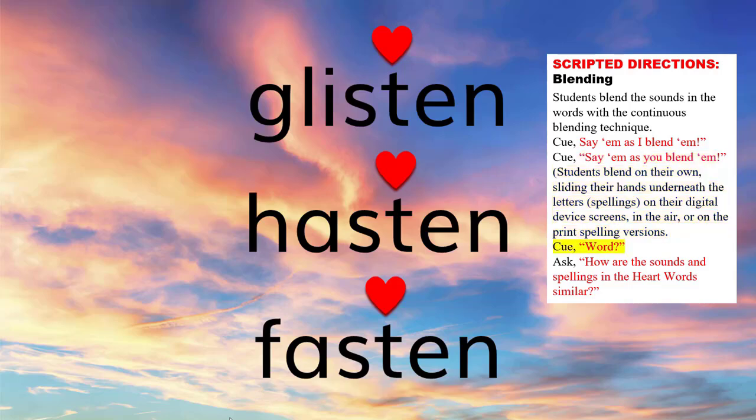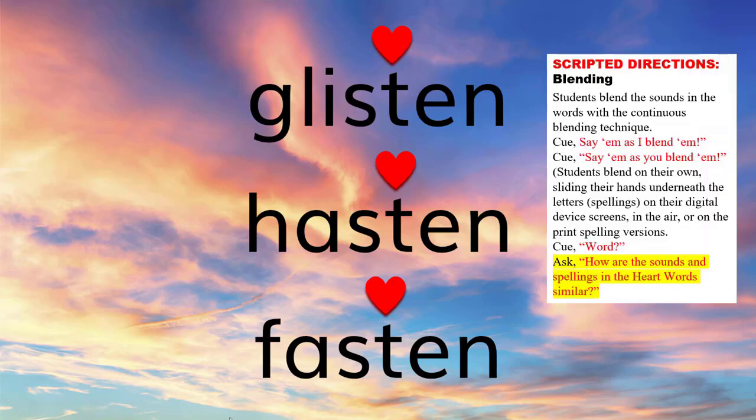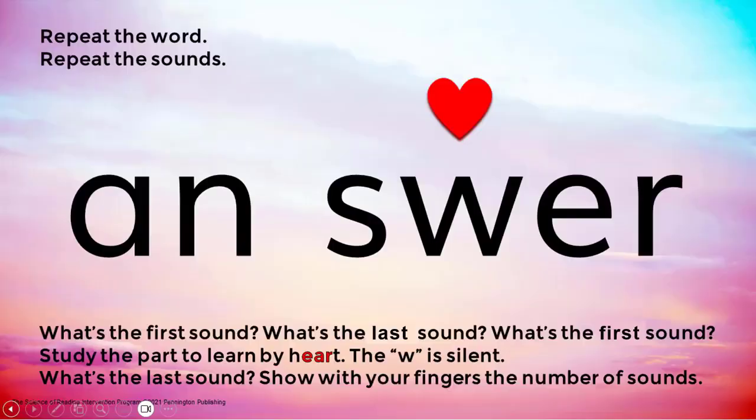Fasten. Word? Fasten. Means to close or join something. I always fasten my seatbelt. How are the sounds and spellings in the heart words similar? They each end in N. All of them have a S sound before the silent T. Listen to the sounds and pay special attention to the spellings of the parts to learn by heart.